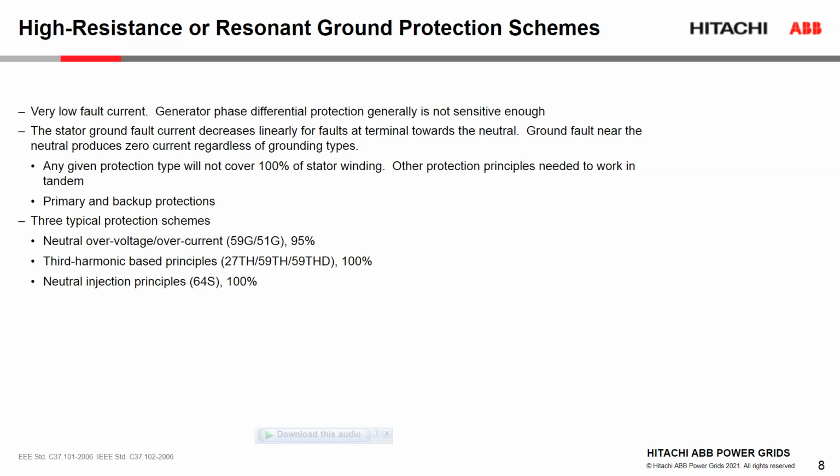But even with high resistance, you only get a maximum of 25 amps, depending on the size of your resistor. For resonant ground schemes, you get even less, less than 1 amp. That's for a fault on the terminal. But if the fault is not at the terminal side of the generator, but in the middle of the winding or somewhere in the winding, and the worst is close to the neutral, you basically get almost no current. So the ground fault near the neutral produces zero current regardless of grounding type.